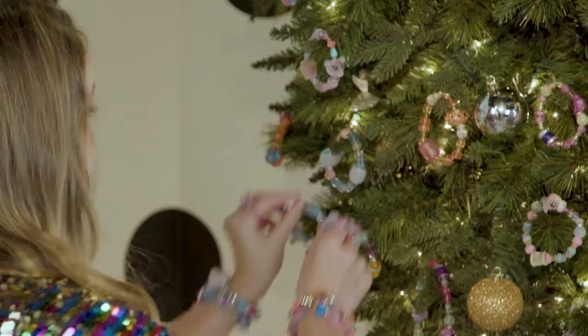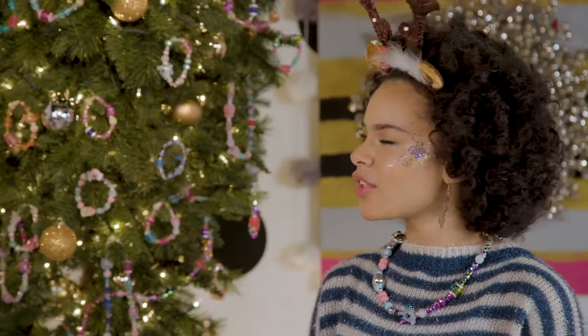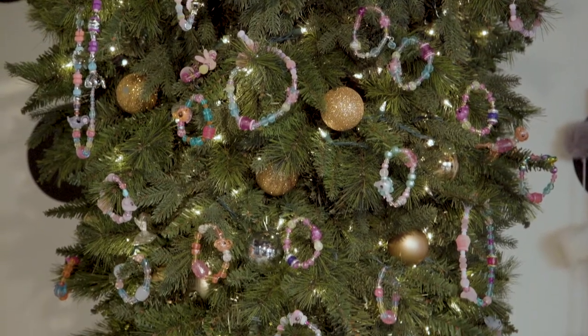Oh, Twisty Tree, oh, Twisty Tree! It's a nice unicorn. And up there as well. The more shiny, the merrier, people. The more, the merrier. You know, there really is no such thing as too many Twisty Petz.